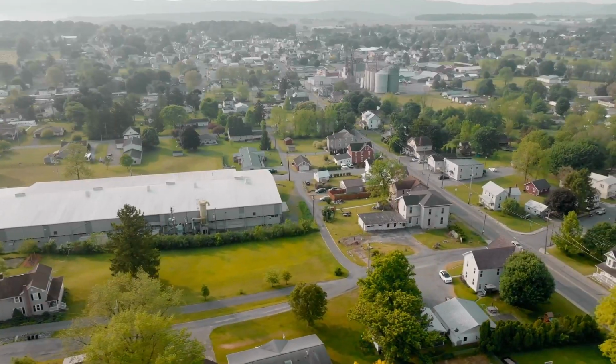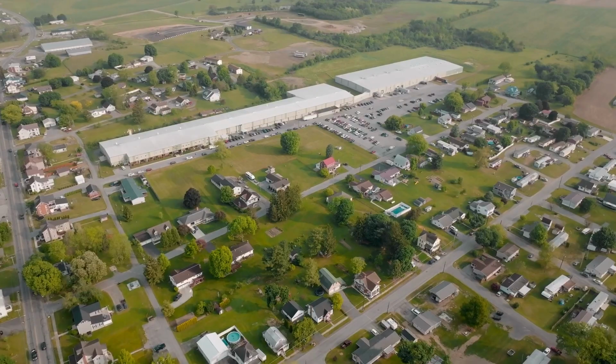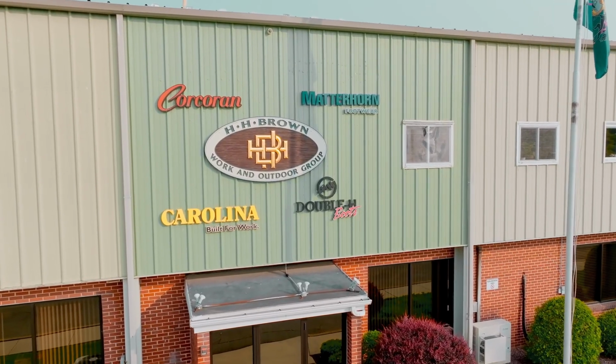Drone shots showing the H.H. Brown factory and surrounding town of Martinsburg, Pennsylvania. Drone shot of all of the brand signs on the side of the factory. Interior shot of Luke Sessa, Executive Vice President and General Manager of the H.H. Brown Work and Outdoor Group, walking on the factory floor talking to the camera.